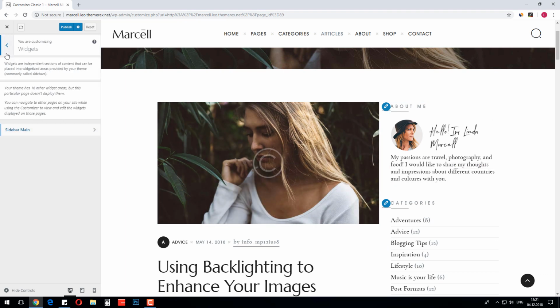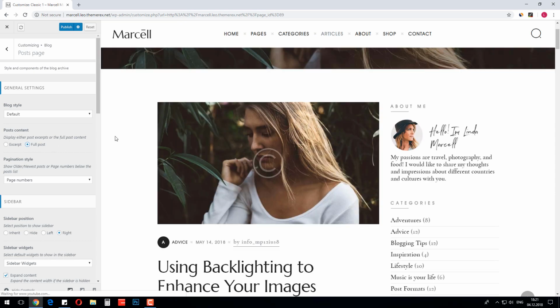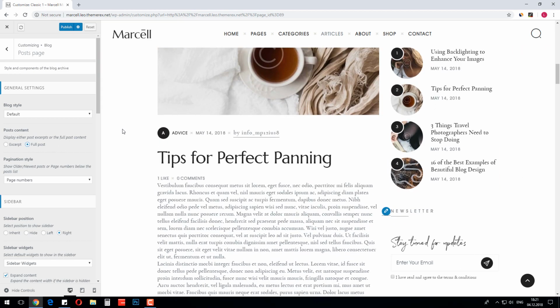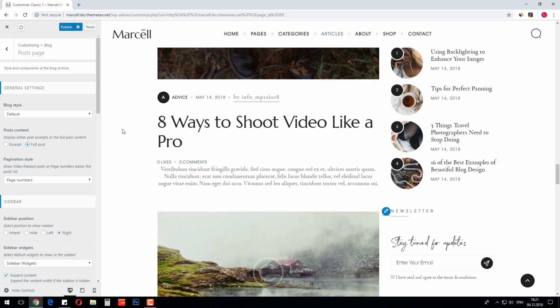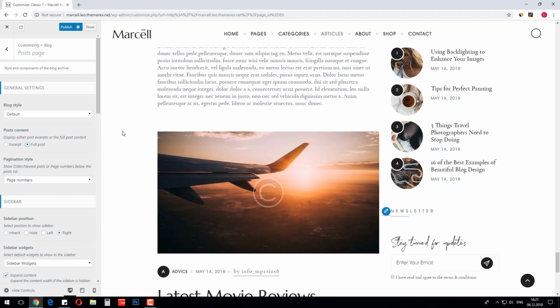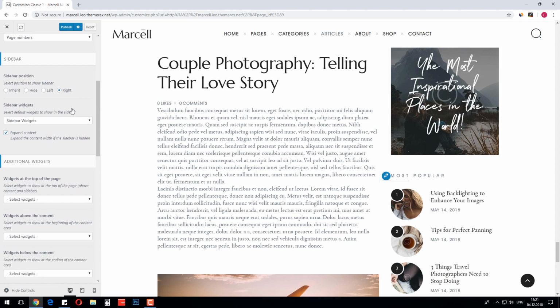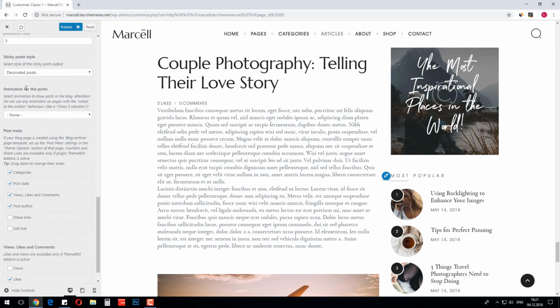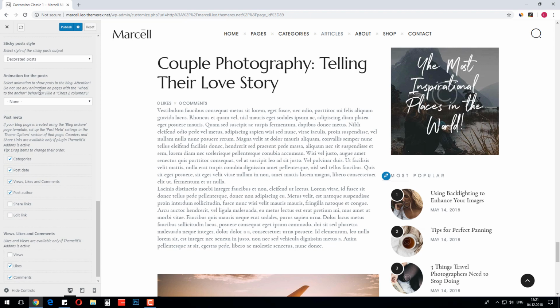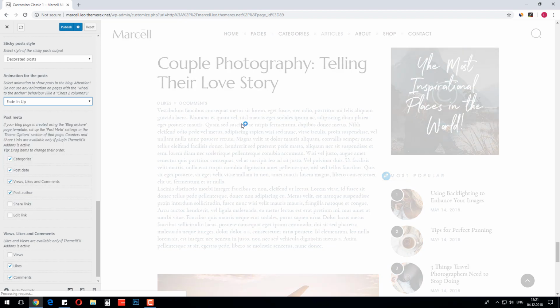Now let's play with the blog section in Customizer options. Here you can switch between showing a post excerpt or entire content. For the short posts, it can be a smart idea to display a full article. Besides the regular functions like changing the sidebar positioning, special widgets, date formats, there is an animation tool. There are multiple animation styles. Let's check the Fade In Up option. Now the posts will appear with the nice animation.